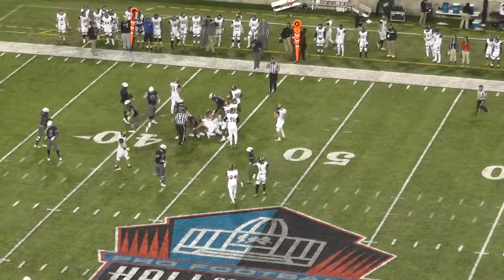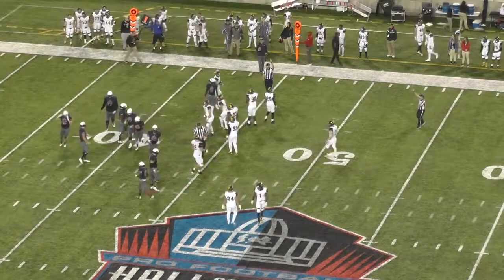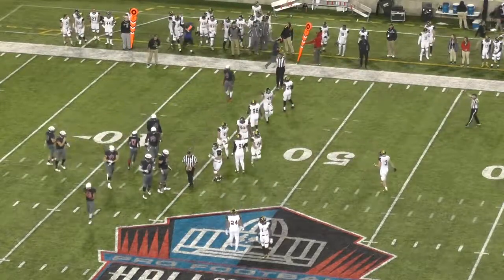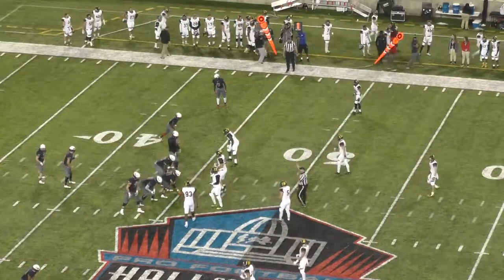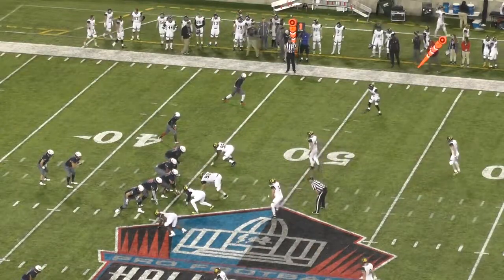And we have just another screen play there. We got a screen play for a first down while we were doing our public duty there. So with 6 minutes 47 seconds to go, it is first down.